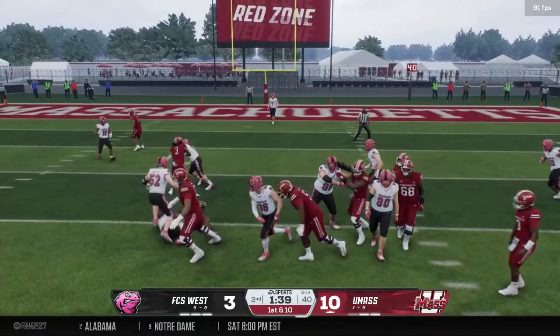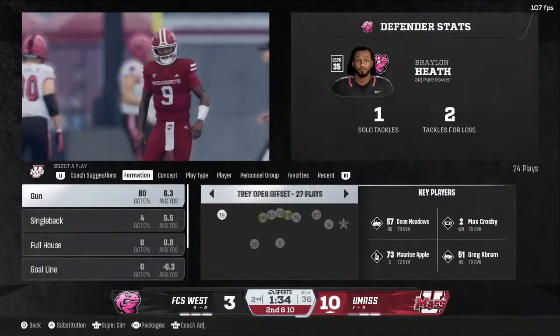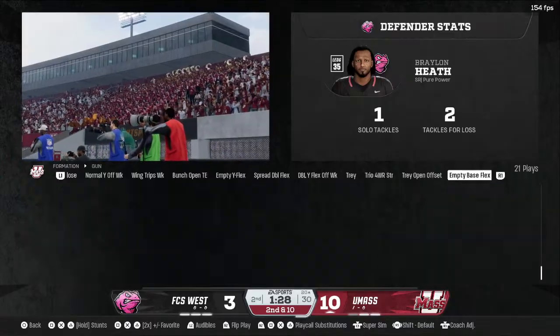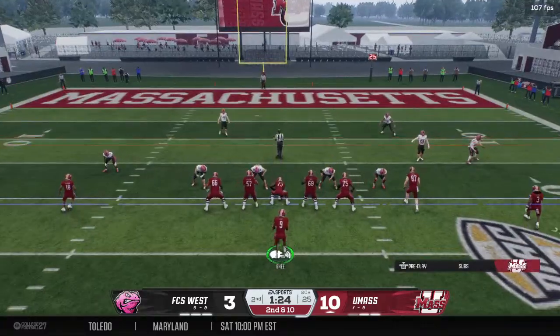Running inside. It's Hill. And he had no option on that one. Defense ready for anything, and they stop him right at the line of scrimmage. Well, they're trying to run the football there, just nowhere to go. They got dominated up front at the point of attack. They got nothing on the last play. It's 2nd and 10.